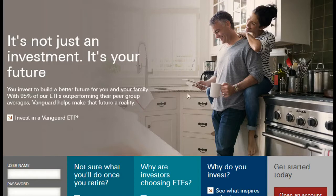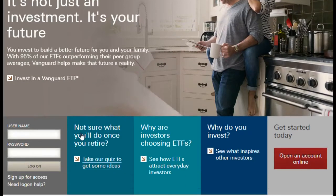So right now I'm at their main website here. You can make an account at the Vanguard's website specifically, and that's going to be a great option if you're only looking to invest in the Vanguard for your retirement. It's going to be the best place for you to do your research on all of their different funds, and also those fees and transaction costs are going to be very low in comparison to the third-party brokerage companies.